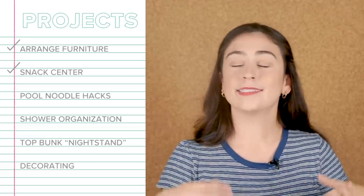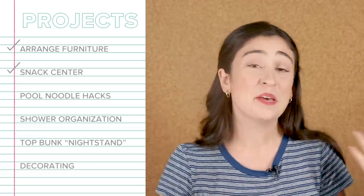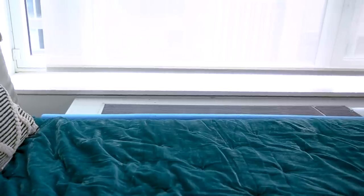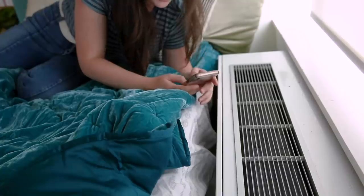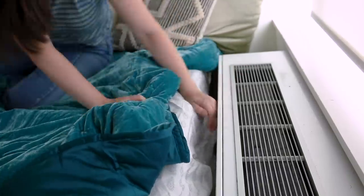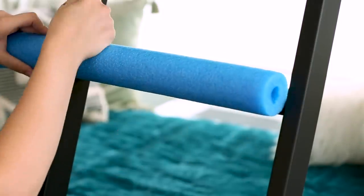All right, next for these elusive pool noodle hacks, there's 2 really great hacks that I want to implement in this dorm room. The first one is to use a pool noodle between your bed and the wall to avoid things from falling down. We've all been there when the midnight Instagram scroll ends up with you squeezing your arm between your bed and the wall. Well, you don't have to worry about that. If you just stick a pool noodle right in between your bed and the wall, really wedge it in there, and it should stay just fine and avoid anything from falling through the cracks. The other way I'm using a pool noodle is to make some cushions for the ladder to get to Riley's top bunk.